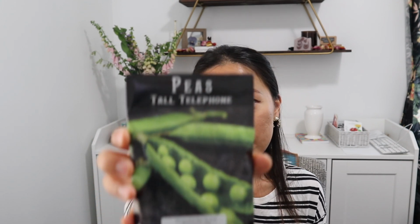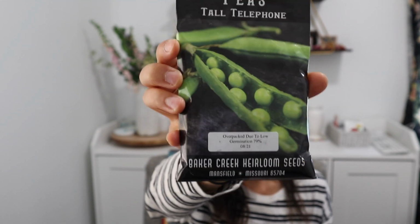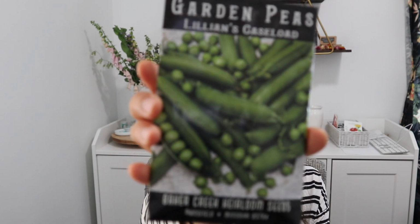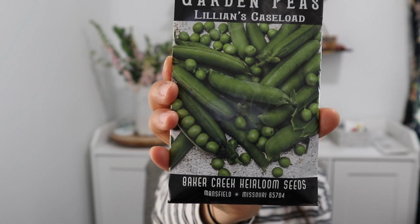The first one is called Tall Telephone, and this one needs to be trellised because the vines get very long. And then the other one is called Lillian's Caseload, and these ones are a dwarf variety, so the vines only get 2 to 3 feet. So I wanted to have both so that depending on how spaces open up in my garden, if I have a trellis that opens up, then I can plant the vining peas, but if I just have space in a bed with no support, then I can grow the dwarf variety.